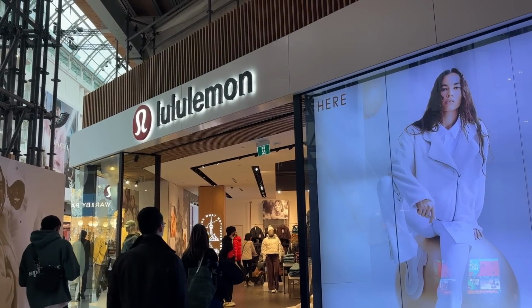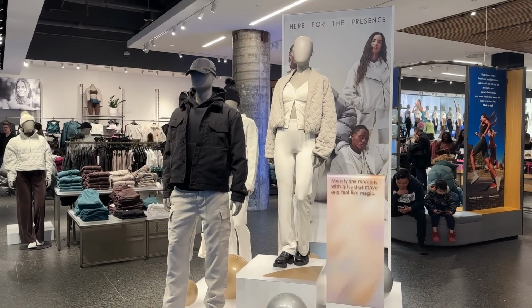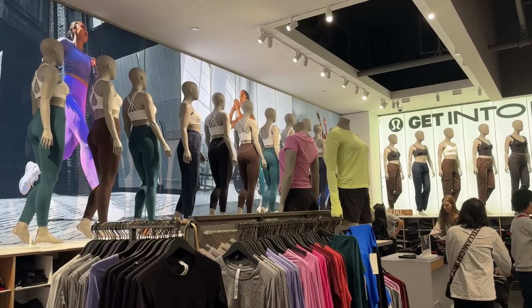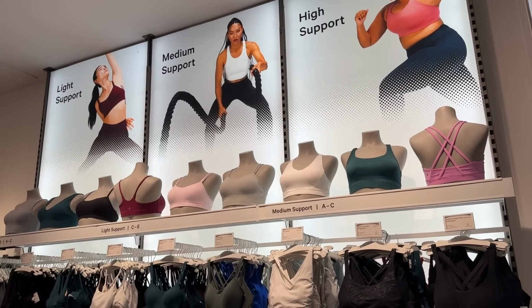Lululemon. You either love it or you hate it. But even if you don't like it, you can't deny that it's had an iron grip on the activewear industry for years. And they have so many core styles that it's easy to go back to time and time again. Not to mention they do have a quality promise program, and I have heard of people taking back pilled up lines and getting new ones.